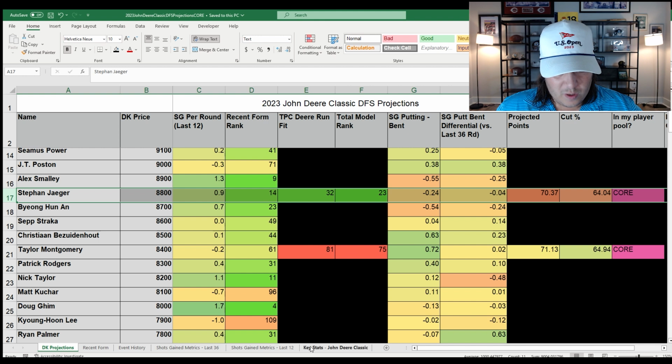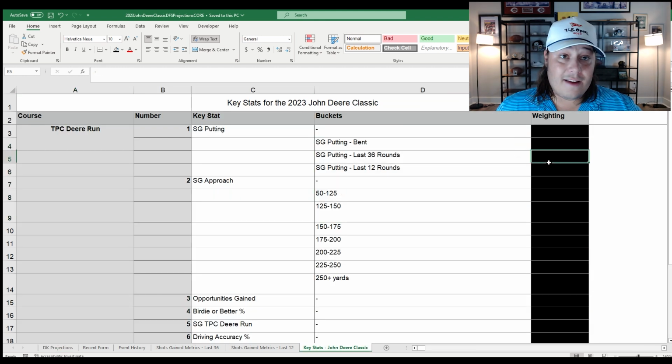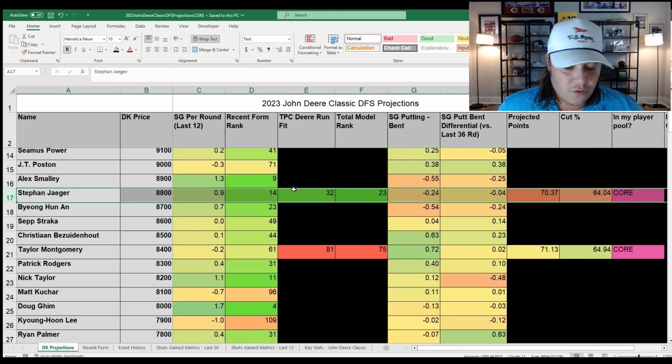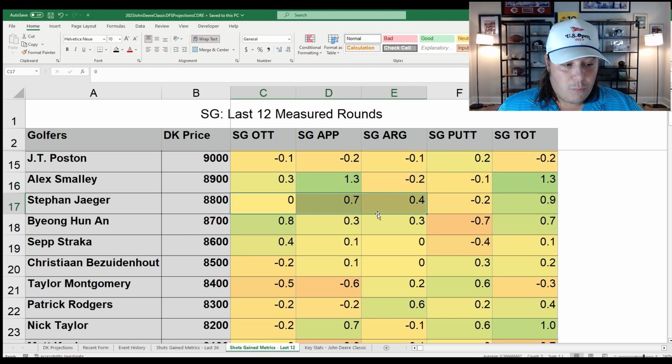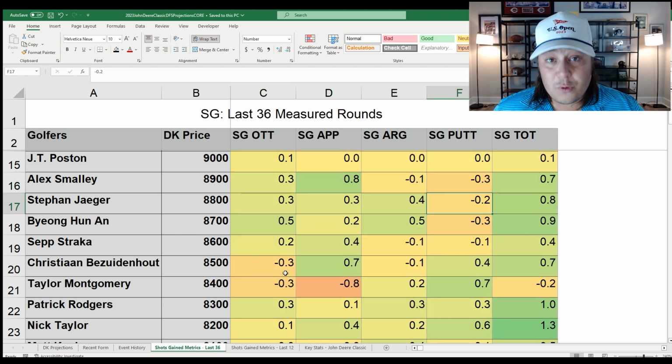I'll remind you, number one key stat, right? We don't have the weightings over here, but it is by far the highest weighted stat I'm looking at. So that's kind of what keeps him there at like the 1432 range. Because in terms of ball striking, he's been very consistent, gaining tee to green, pretty much no matter what sample size we're looking at.